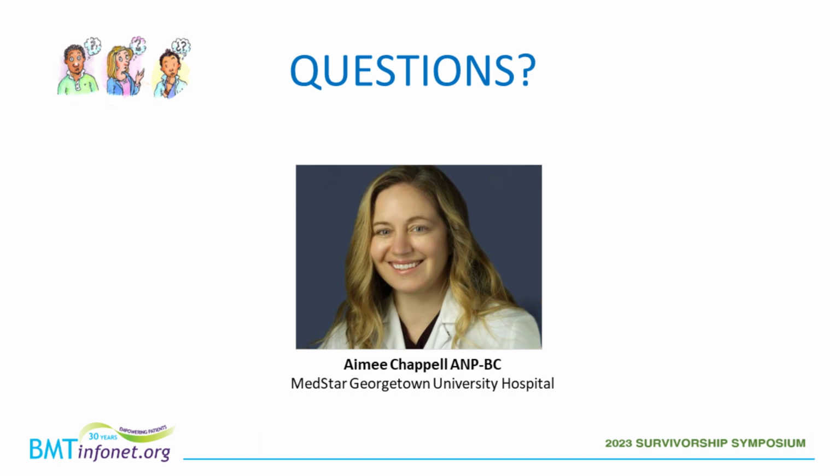Can compression socks help with neuropathy? And if so, what strength do you need to use? So with compression stockings, the best thing to do is the 15 to 20 millimeters of mercury compression. And you should never go higher than that, or I should say tighter than that, unless your healthcare provider recommends it.